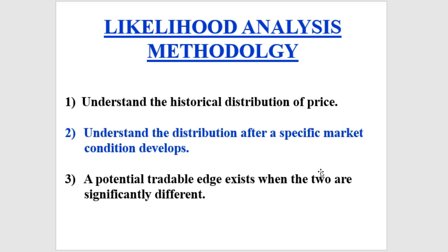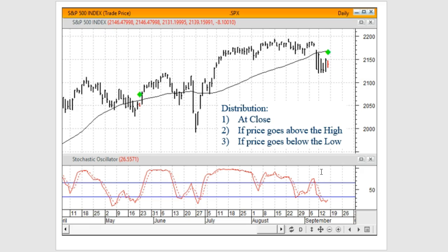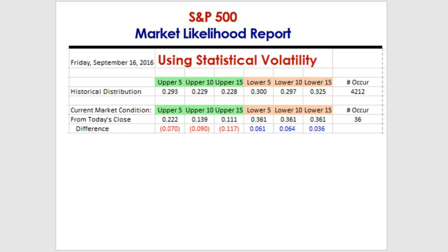Now we have to understand the distribution after our market condition develops. I'm not only going to measure it from the close, but we're going to measure the distribution after price goes above Friday's high. So this is good for Monday's action. If price on Monday goes below Friday's low, we want to know what the distribution was at that point. So here we go.